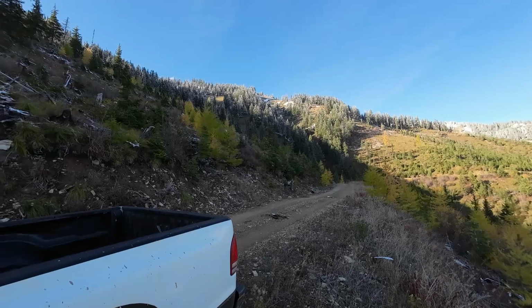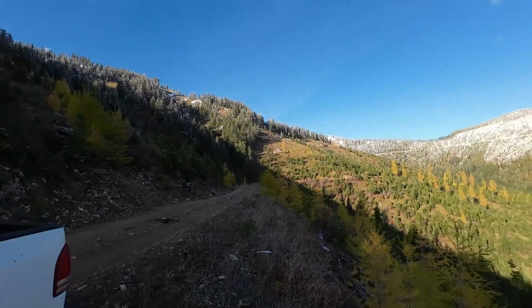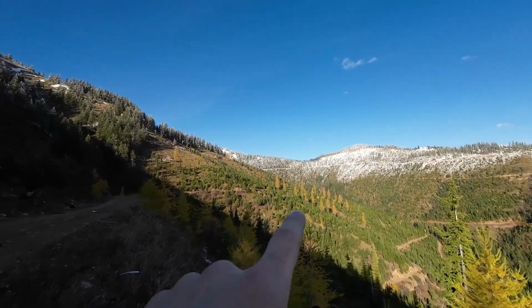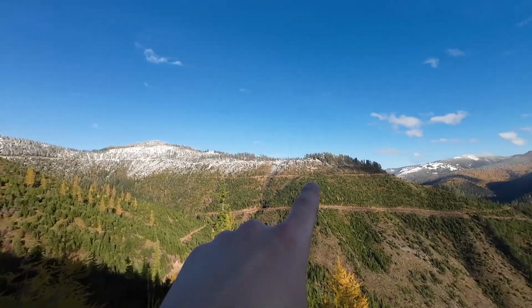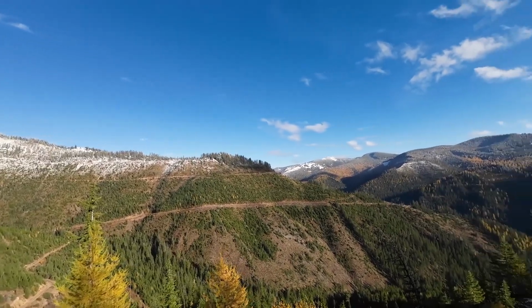Holy cow. Man, every time I turn around a corner, it's just a crazy view. I'm below most of the snow line. That far ridge, right about above where my finger was, that upper one, is where I came down. And then right over there where that butte is, that's where I came around the corner.